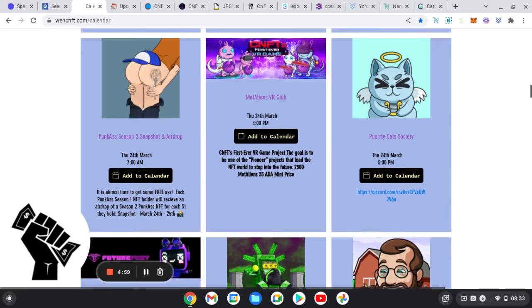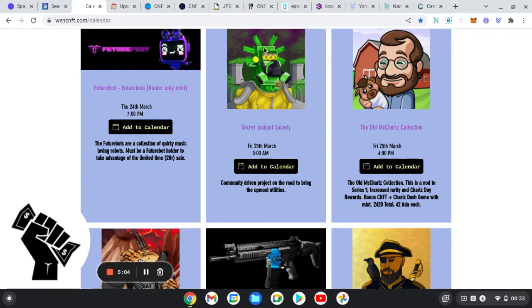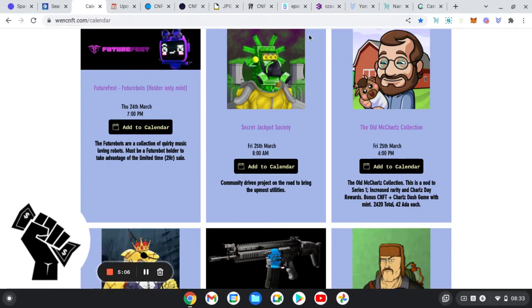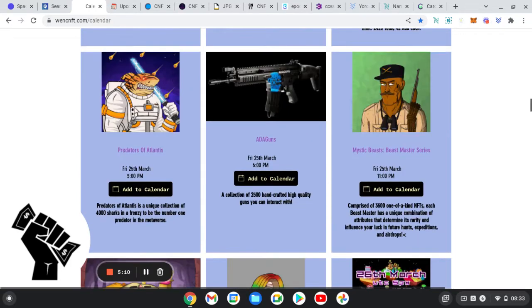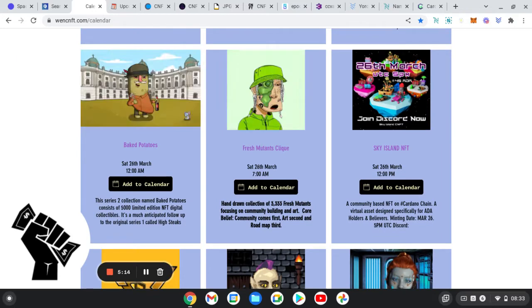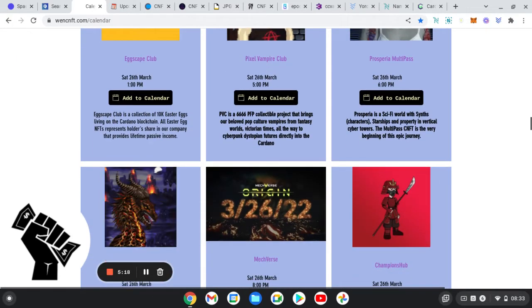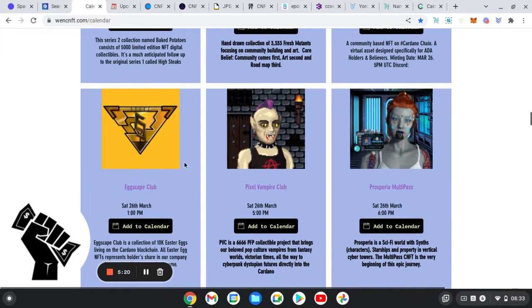Like Meta VR Aliens Club, Secret Jackpot Society. Looking at that, it looks like it's got something to do with money from what I can see, so I'd have a look at that, maybe. Ada Guns. And you can just keep going through, and it's a great site to use just to start breaking down projects. I did like the look of this. There weren't many followers on it, but it did look like a nice little project, to be fair.